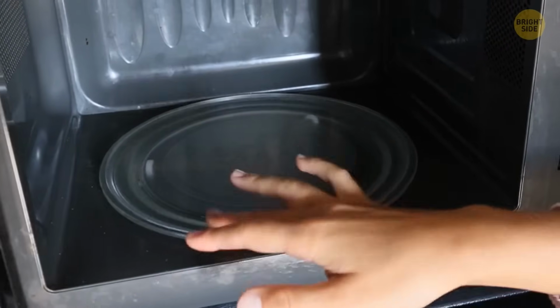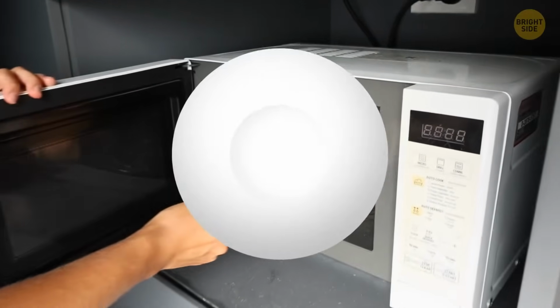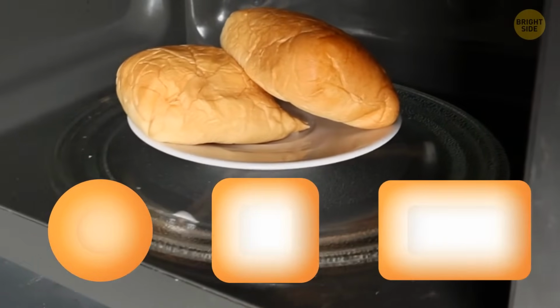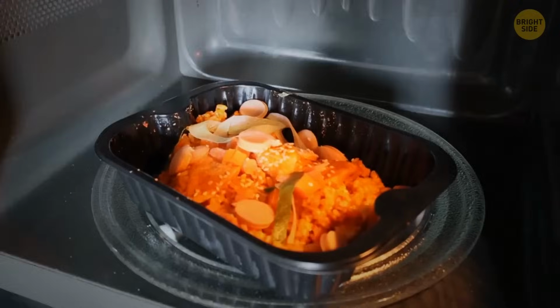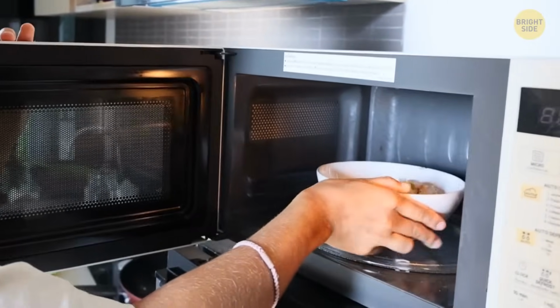There's a reason why the spinning wheel inside your microwave is circular. A circular object will evenly distribute the heat as opposed to a rectangular or square one. When you place containers of these shapes inside, the energy is focused on the corners rather than spread evenly like in a round container.